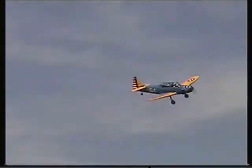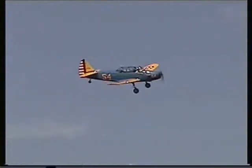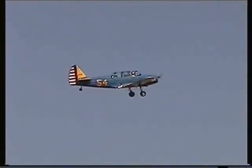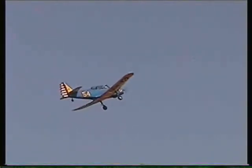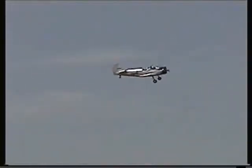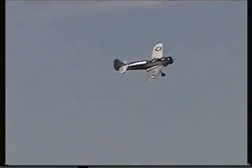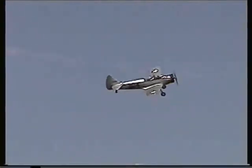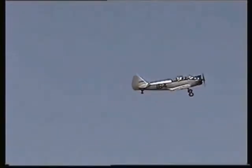Mr. Mark Diness comes through in his PT-26 for the next photo pass. These 60-plus-year-old airplanes. This airplane was probably built back in 1940 or '41. Mr. Paul Quinn and his PT-23, again the first one delivered to the Army Air Corps.